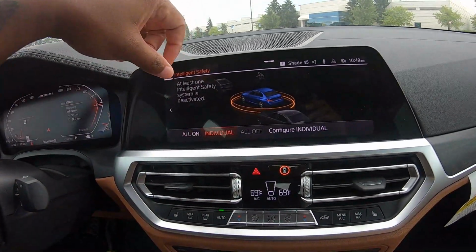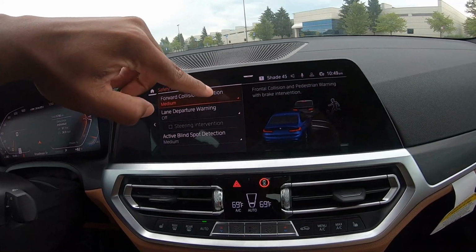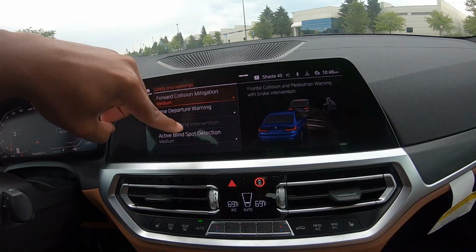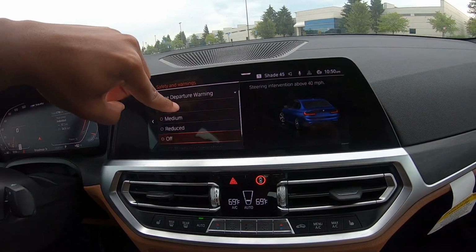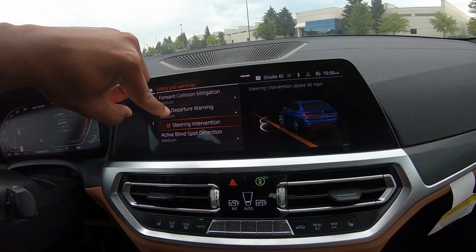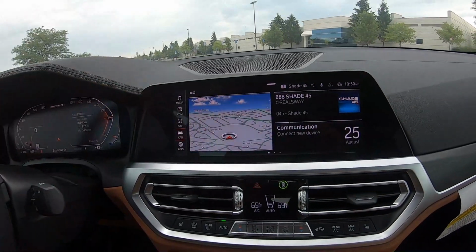And then when you press this button right here, this is going to be all your driver intelligent safety features. And you can keep everything all on, or you can configure. So you've got your forward collision mitigation, and that actually stops you from hitting someone, and that'll interfere. Then you've got your lane departure warning, which that's off right now. And then you can set it to where it actually adjusts the steering wheel for you. So we'll turn this on, and we'll have it actually help you with the steering. You got your blind spot monitoring, and that's really all the safety features you get there.